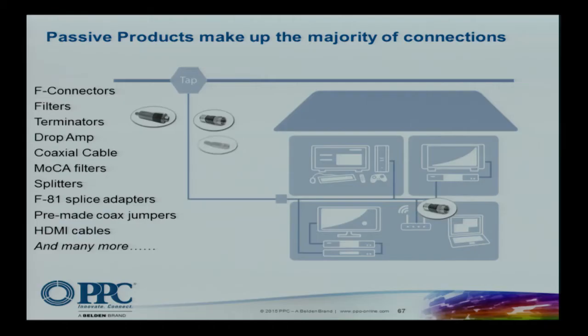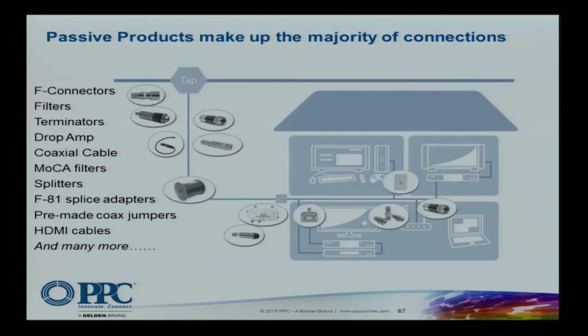Passive products make up a majority of the connections in the house. F connectors, filters, terminators, drop amps, coax cable, MoCA filters, splitters, F81s, pre-made coax jumpers, HDMI cables, everything else the consumer can put into that house is attached to the network.